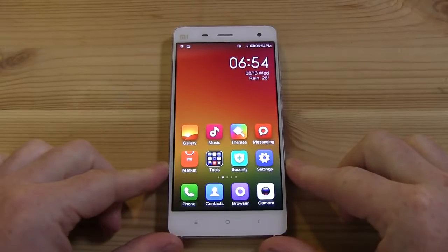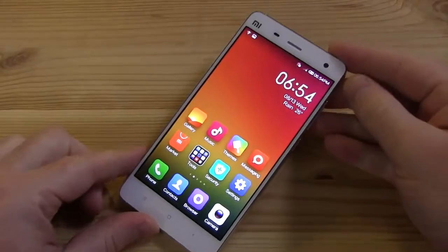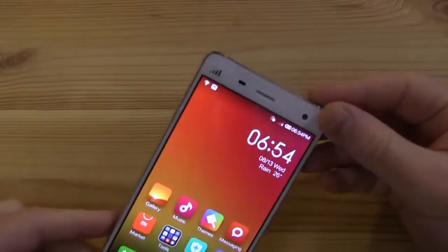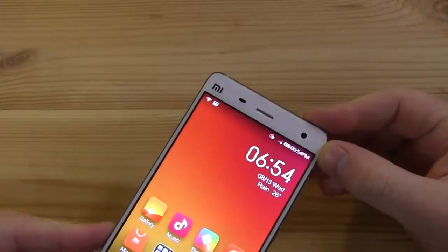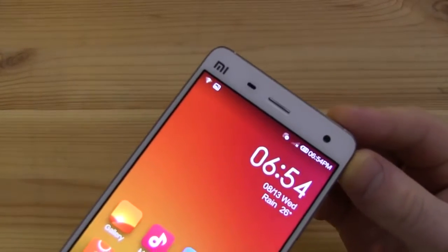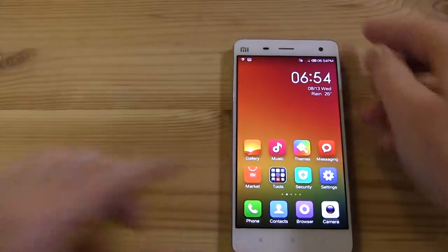This is the Mi4 or the Xiaomi 4 from a very exciting company in China called Xiaomi. If you don't know anything about Xiaomi, then go on our website. We've written tons of articles about this very unique and disruptive company from China. This is the logo right here, the Mi. This is the Mi4 and it's the successor to another very popular phone.